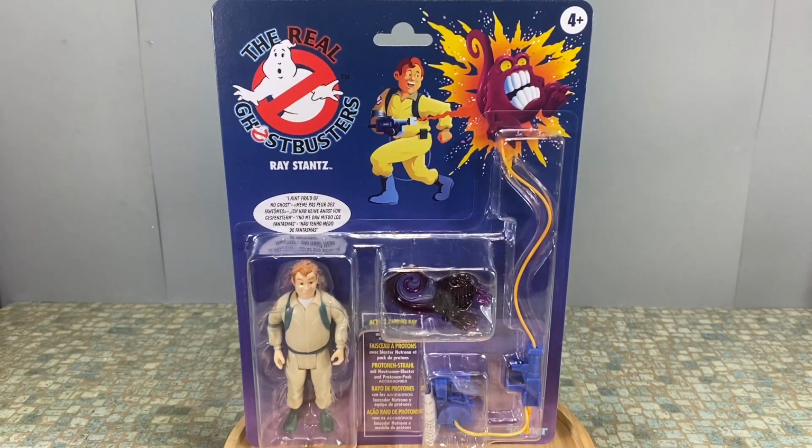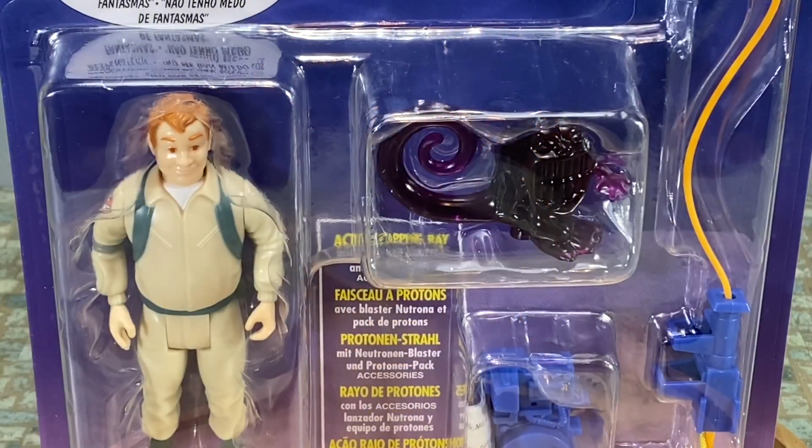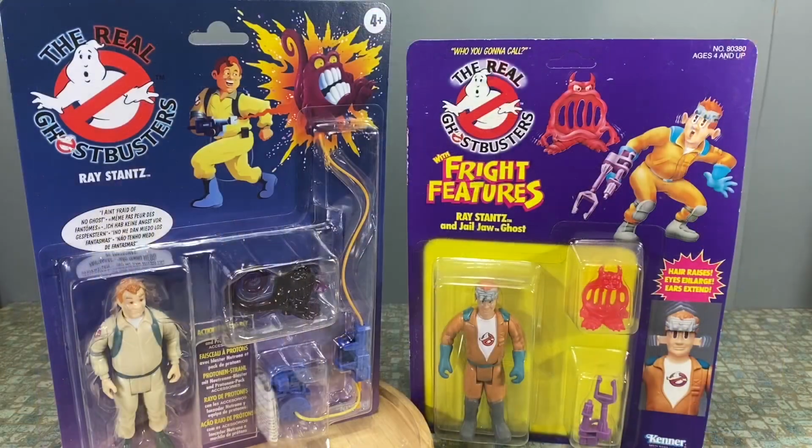Anyway, I'm getting a bit off track, so I'll move on to the Ray Stantz figure. And this is another one of my favourite characters from the cartoon and the movie. And this figure also looks really cool, and it's got a really cool ghost with it. And there he is up close. I've also got an original carded Ray figure in my collection, one that I picked up a few years back.